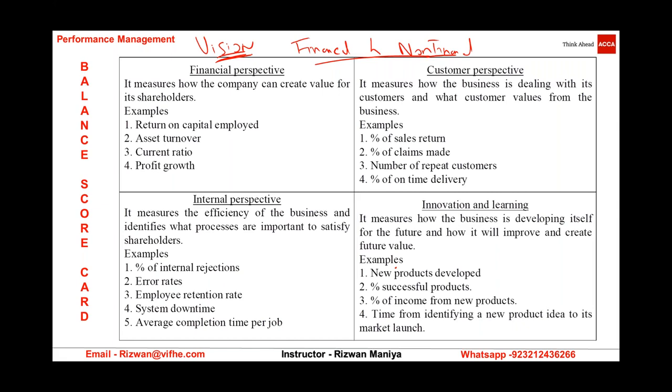And let me just tell you, balanced scorecard is a model that was introduced by two doctors, Dr. Kaplan and Dr. Norton. They did research using successful companies, and they figured out that the successful companies were successful because their focus was on four perspectives: financial perspective, customer perspective, internal perspective, and innovation and learning.